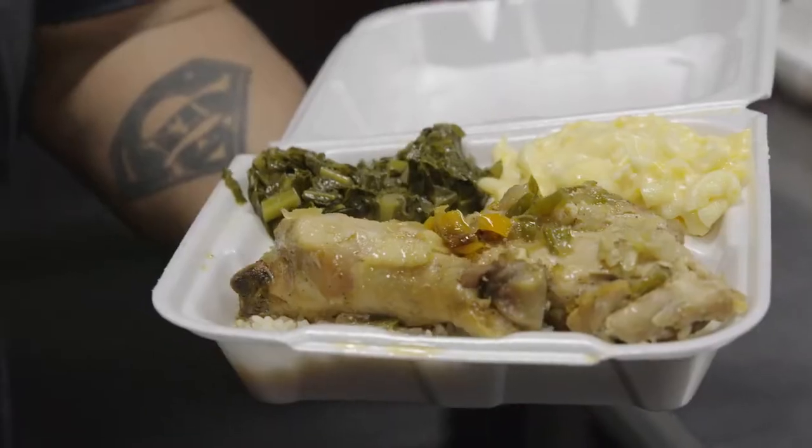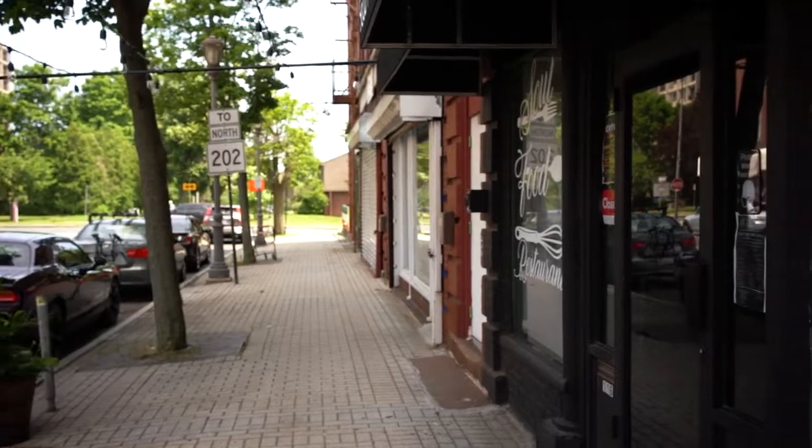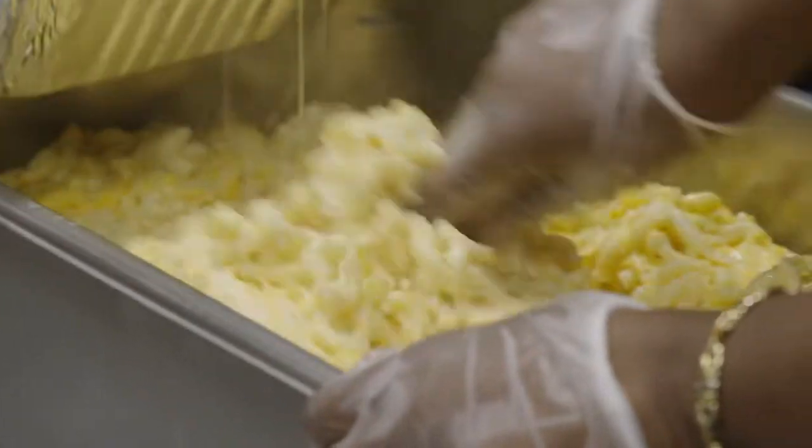In downtown Holyoke, you can find some of the best soul food in all of Western Mass, right here at Kai and Eli's. Melvin? Hey, nice to meet you. Michael, how are you? Grant, man. Oh my goodness, thanks for having us. So I gotta ask, man, listen, we're downtown Holyoke, and you come here and you say to yourself, soul food. What in the world caused that?